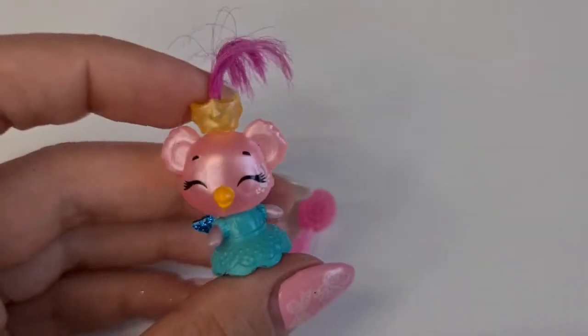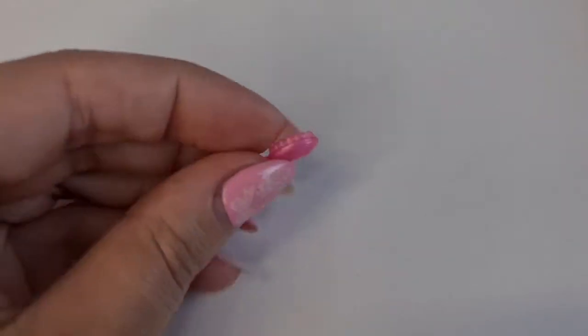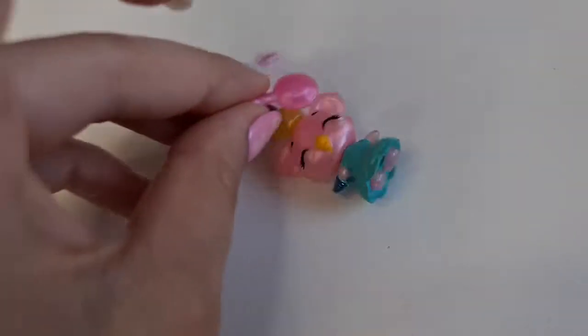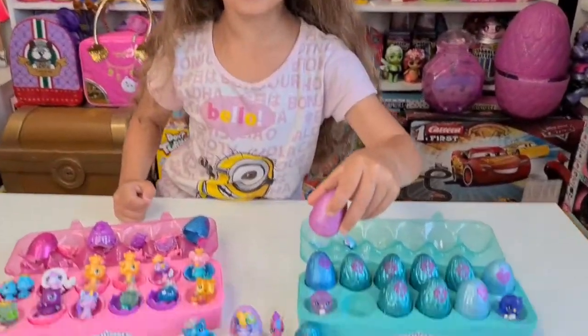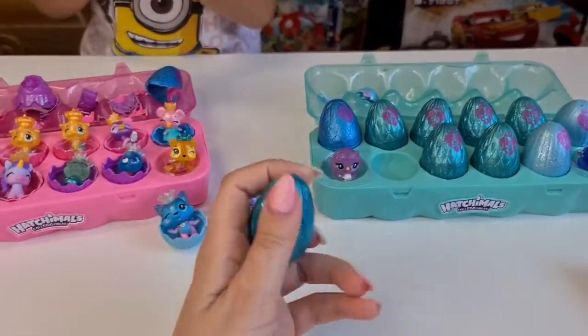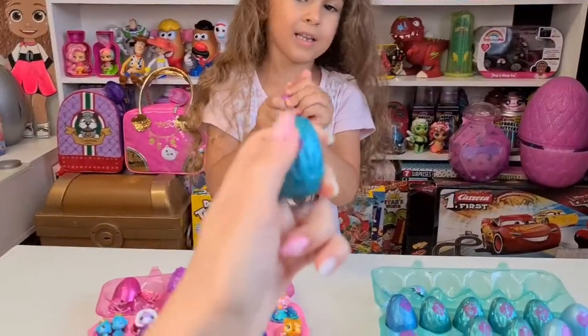Oh, she's so pretty. Super pretty and a cute little brush to brush her hair. We got a pink one again. Yeah, Tanya wants to open the pink one and I will open this one because they are also from the 6.5. Let's start hatching.